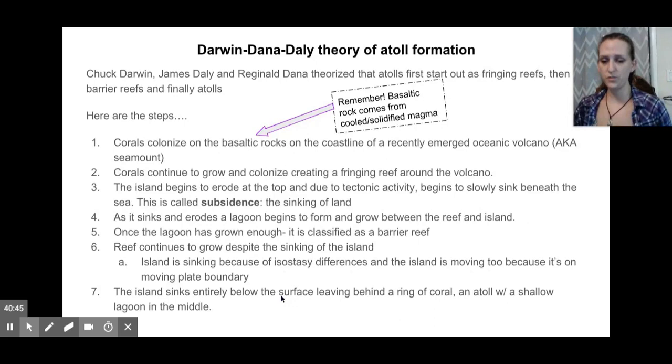When the lagoon has grown enough, we can call it a barrier reef. I don't know exactly what the stipulations are, if there has to be a certain depth of the lagoon or a certain distance that the lagoon is a barrier between the corals and the actual land it's associated with. I'm not entirely sure. But when it's grown enough, the reef will continue to grow even though the island is sinking, because the corals are growing vertically to stay towards the sunlight. And then the island is going to sink entirely below the surface. It's going to leave this entire ring of coral that was initially the barrier reef part, and you're going to have a lagoon in the middle.